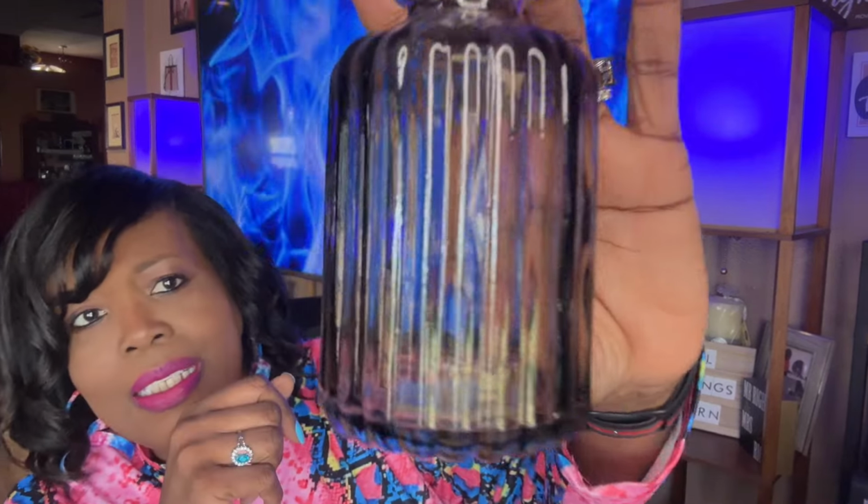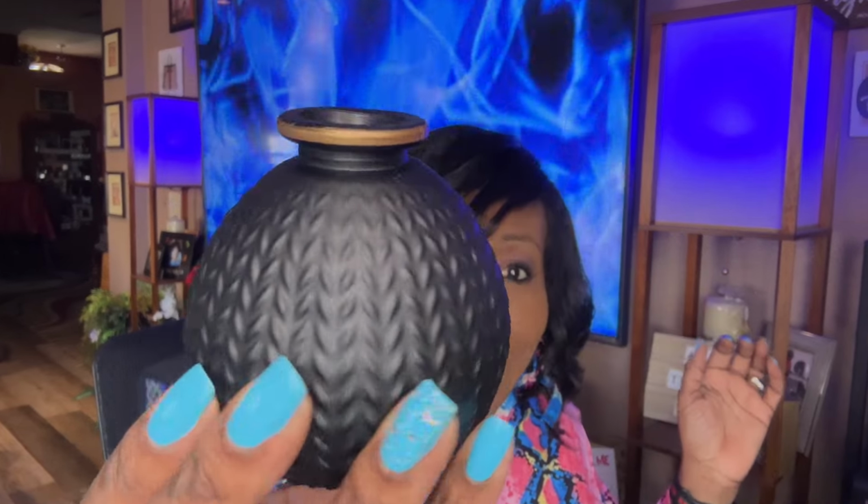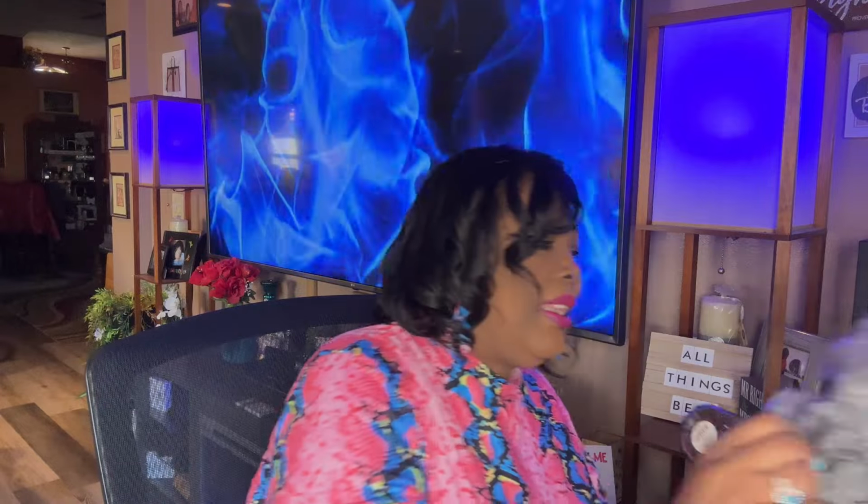I saw these beautiful glass vases. Is that what they're calling these? Yeah, a glass vase. It's like a smoke charcoal with a gold top. And then this is my favorite one. This one is gorgeous. So I'm going to decorate these, put these in my room and put some little things in here. I'm not sure what I'm going to put in there yet, but this time let me wrap it up the right way so it will not break.